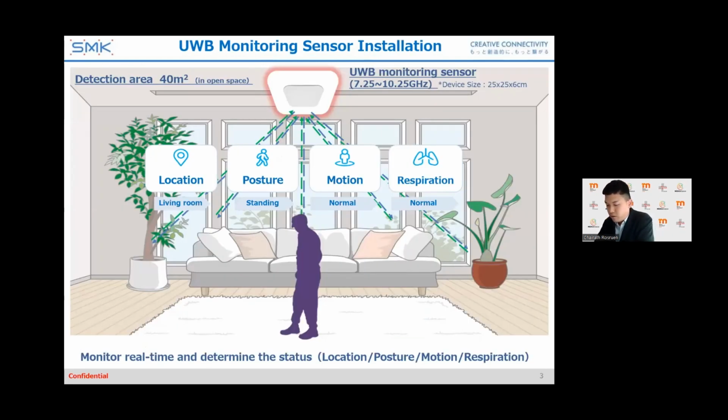As you can see from the top of this photo, the device is designed to be installed on the ceiling to distribute waves across the area of over 40 square meters, as I mentioned earlier. The dimensions are 25 by 25 centimeters, roughly equivalent to the size of a laptop. As mentioned earlier, this SMK ultra-wideband device can cover an area of up to 40 square meters. It can identify the target person, location, posture, motion, and even respiration, offering real-time monitoring.